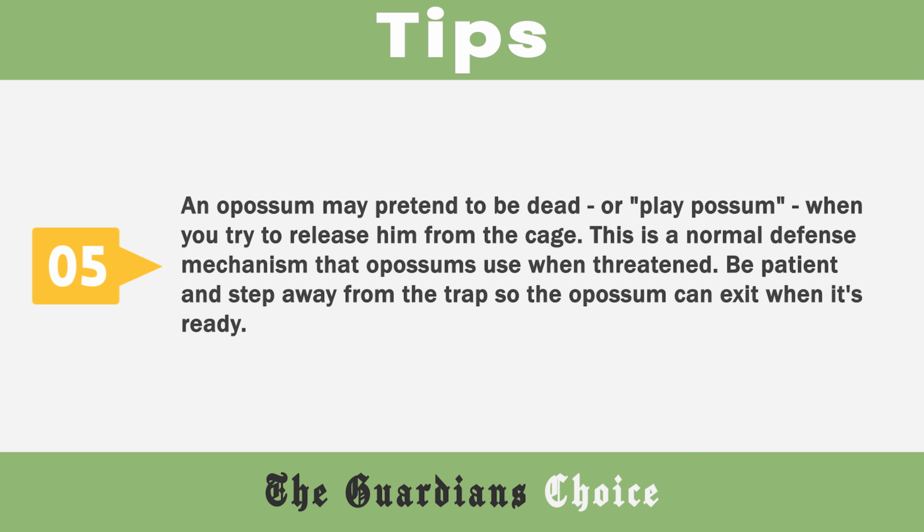5. An opossum may pretend to be dead, or play possum, when you try to release him from the cage. This is a normal defense mechanism that possums use when threatened. Be patient and step away from the trap so the opossum can exit when it's ready.